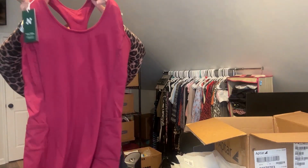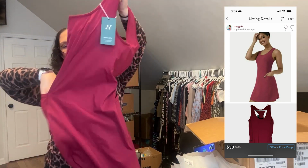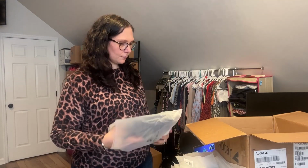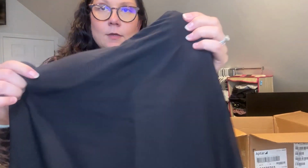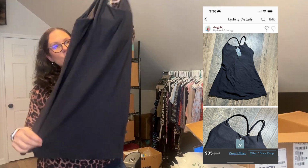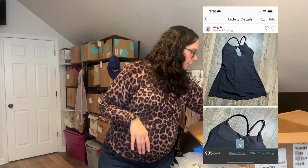This one's a racer back. This one's a large. This one's got the cargo pockets on the outside. That's cool. No shorts, but the pockets are on the outside, so I guess that makes sense. This one's ribbed. So all the other ones are solid, but this one has ribbing. I don't know if you can see. Size large. This one has the shorts and the shelf bra, so that seems to be pretty much the signature kind of look.